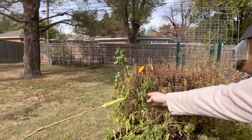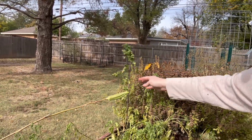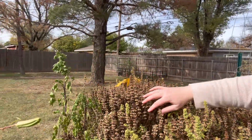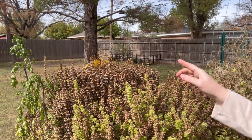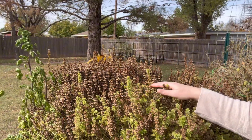And I have no idea what these big old things are. Some sort of weed just came up and got big, but they're not something I planted. And you can see all of this is brown, and this is all seeds for this basil. And that explains why this went brown really fast. It's because something happened to the water.